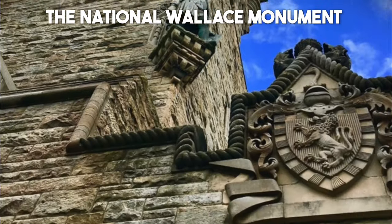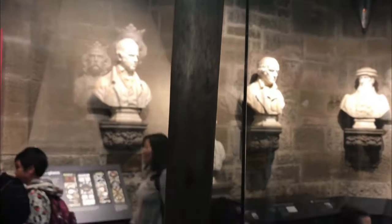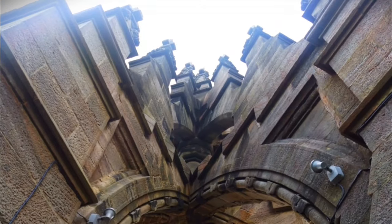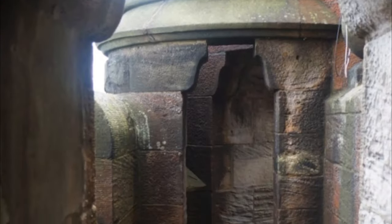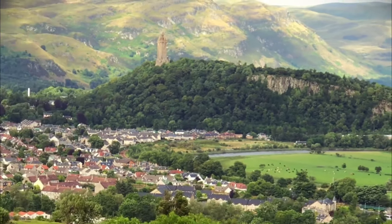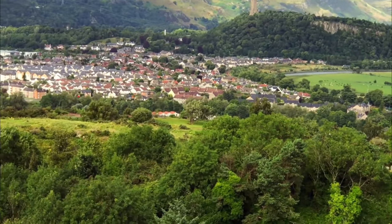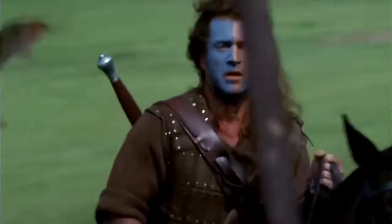The National Wallace Monument. Pay tribute to one of Scotland's most revered heroes at the National Wallace Monument, a striking tower that commemorates the life and legacy of Sir William Wallace. This iconic monument, perched atop the Abbey Craig overlooking Stirling, offers panoramic views of the surrounding landscapes and a glimpse into the courage and valor of the legendary Scottish warrior.